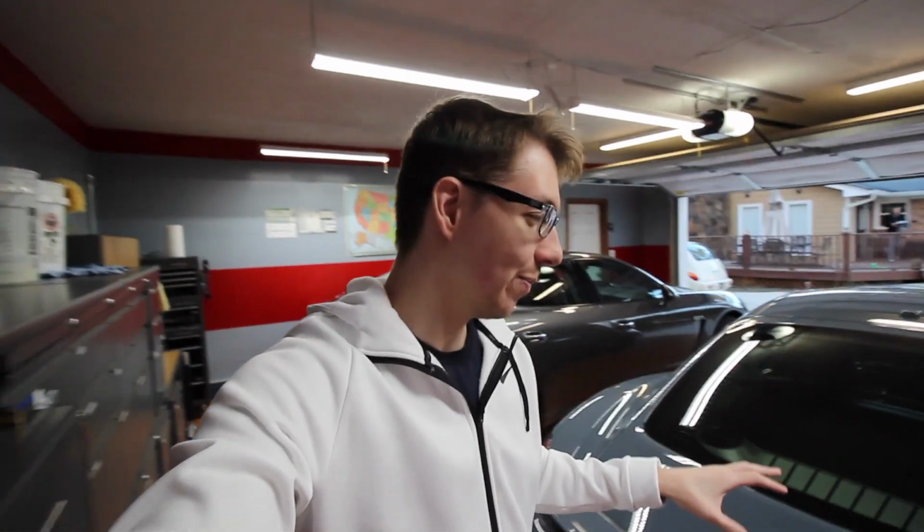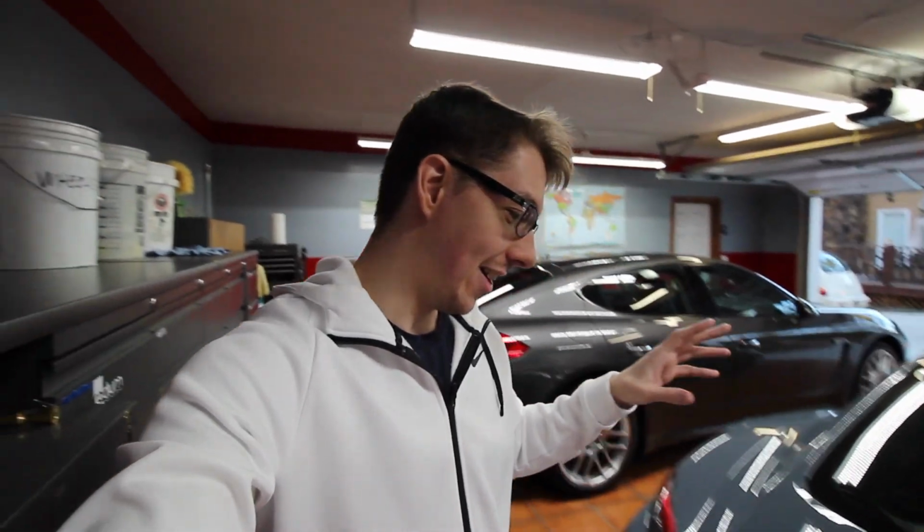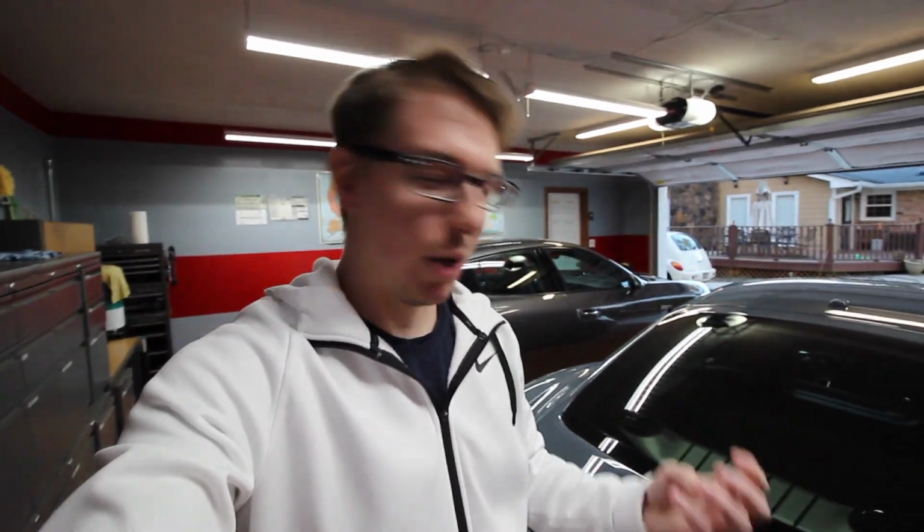All right, so next let's go over the storage space and the trunks on this car. And that's right, I said trunks as a plural. So this car has 2 trunks. It has one in the back and one in the front. And I think one of the coolest parts is how you can open it. If you look around the car, there's actually no button or anything to open up the trunk.